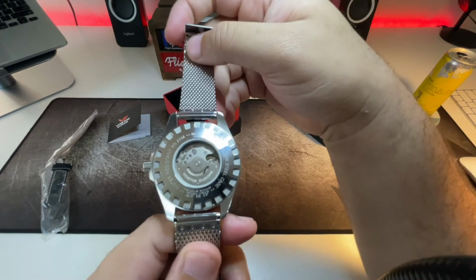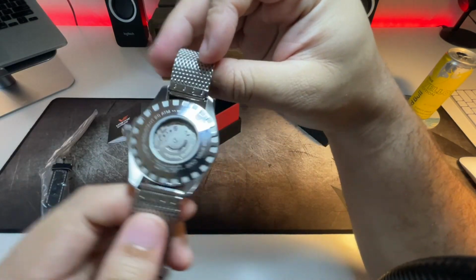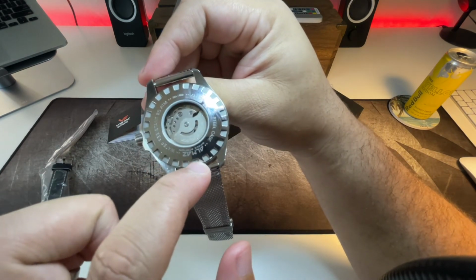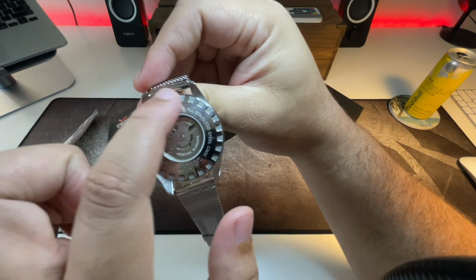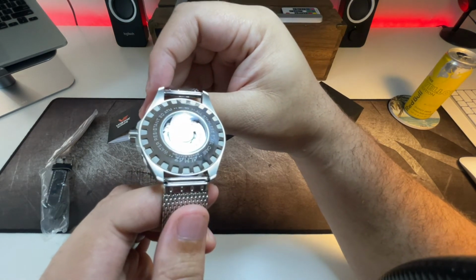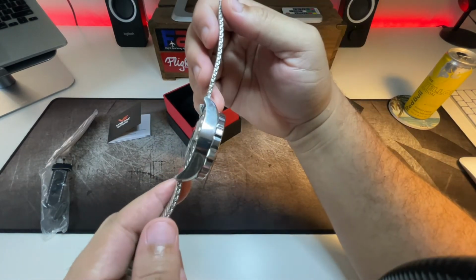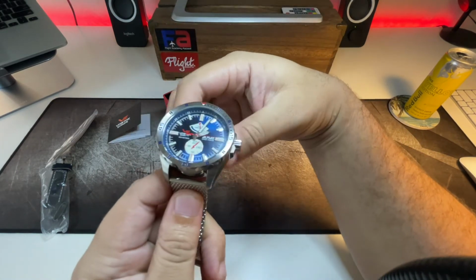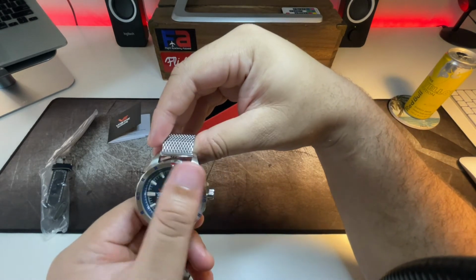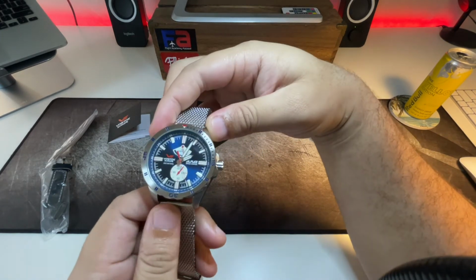On the back side here, it looks like it does have, of course, the exhibition case back. So you can see the movement there as you see that turn, and you can see it's got everything. It's got the Almaz logo here. Everything etched in the back, just kind of telling you about the details of the watch. It's really nice. I will say this is really well done. The back is well done. This has a very high polish on it, as I've got it all fingerprinted up. It looks like the top is brushed right around the bezel, but everything else has definitely got a high polish going on.